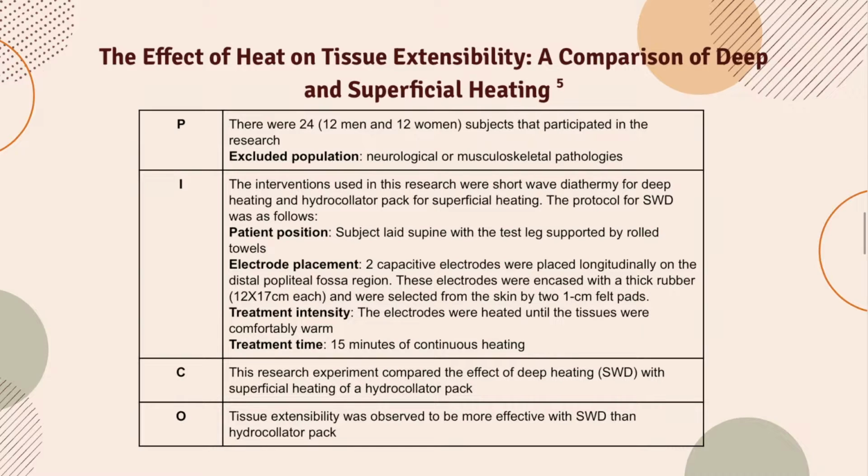What they found was that tissue extensibility was observed to be more effective with shortwave diathermy than the hydrocollator pack. The two strengths of this were that there was a control group, and the individuals being tested were screened for any neurological or musculoskeletal problems. This also was a double-blinded study, so the researchers and the participants were unaware of a lot of the variables in the experiment, so I believe that reduced bias.